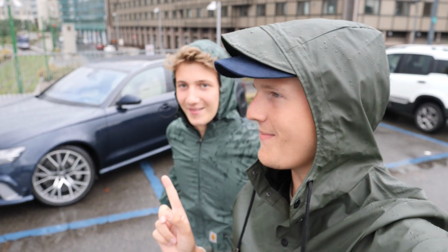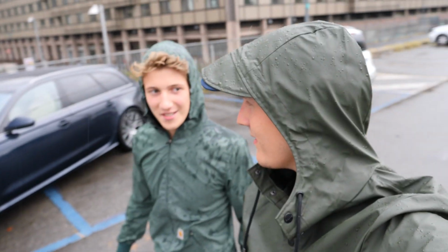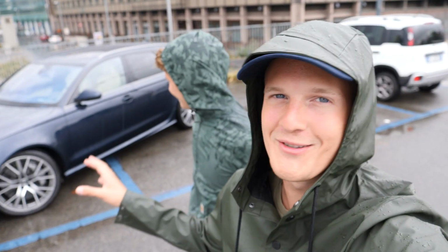So we've come and parked up in a car park, and this is Marco, the man who's helped arrange so much of this trip, but also today, obviously. And this is your dad's car, right? Yeah, it's a 2015 RS6. We're going to have a quick look around it in a second. As you can see, it is raining so heavily and so miserably, but this car looks freaking awesome.